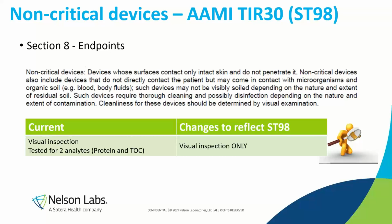So the next big change, as I mentioned earlier, is that non-critical devices will only need visual inspection. So the current recommendation for non-critical devices is to perform visual inspection along with 2 quantitative analytes, such as protein and TOC. However, as stated in section 8 from ST98, non-critical devices, so devices whose surfaces contact only intact skin and do not penetrate it, or devices that do not directly contact the patient, should only be evaluated by visual examination of cleanliness, so they don't require any analyte testing.